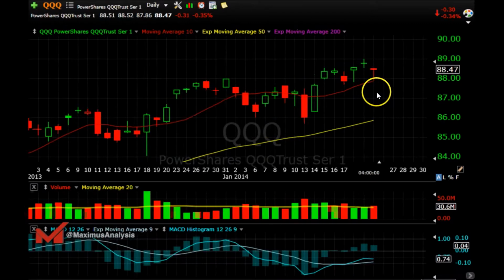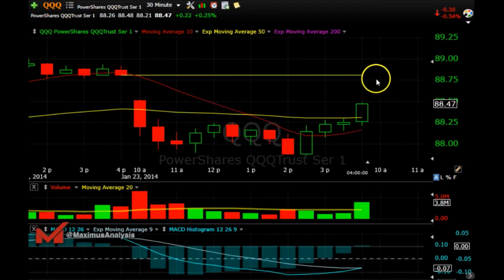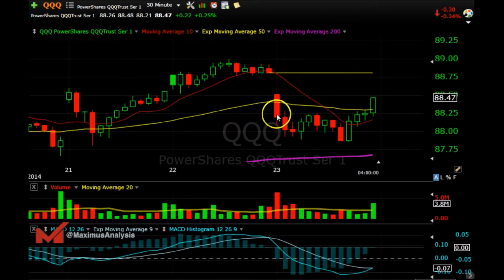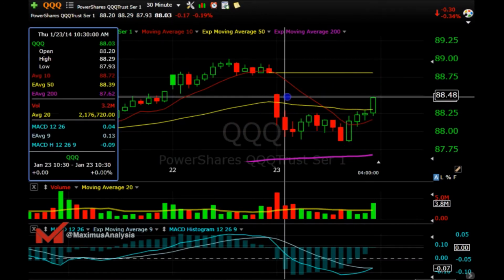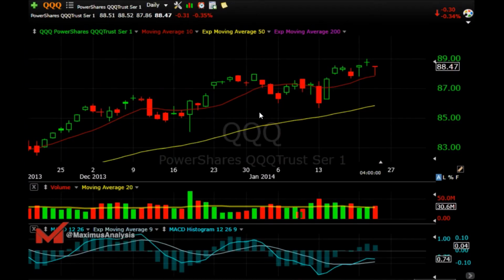QQQ looks really good. It actually gave a run back. If you look at the 30-minute, you can see that it did gap down, but then came all the way back up and pretty much closed near the open of the day. So that's something to keep in consideration.